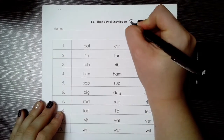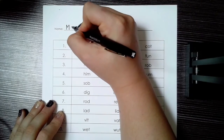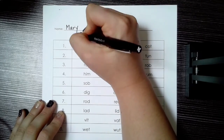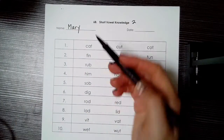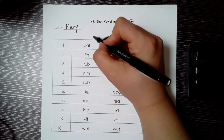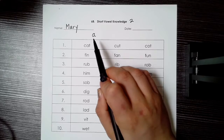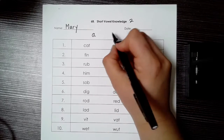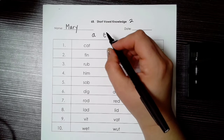Okay, should be 2. Please write your name on the top. This is our last alphabet test. One more practicing vowels. So again, A, the sound is A. E, the sound is E.